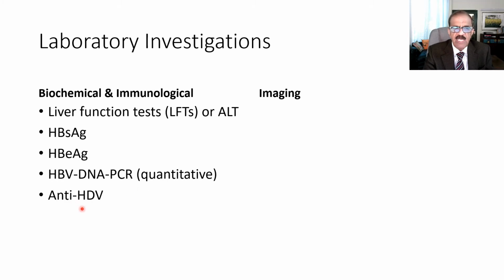Then anti-HDV. You all know hepatitis D could be a superimposed complication of chronic hepatitis B. So we want to know if somebody has hepatitis D infection also or not. Then alpha fetoprotein, this is a marker of tumor, and sometimes a patient with chronic hepatitis B can silently develop hepatocellular carcinoma. So of course we want to rule out that possibility before we start treating these patients.